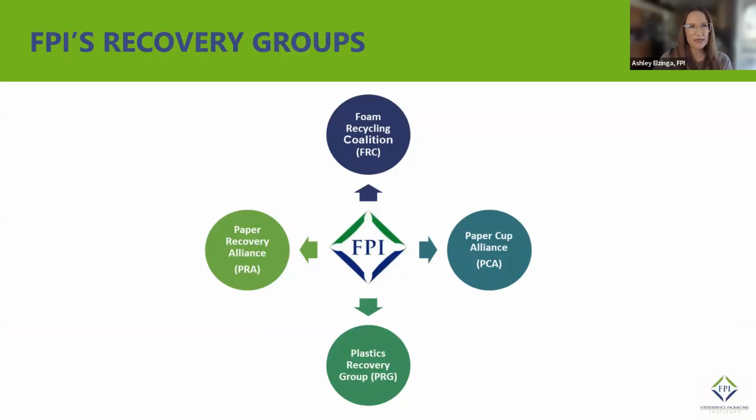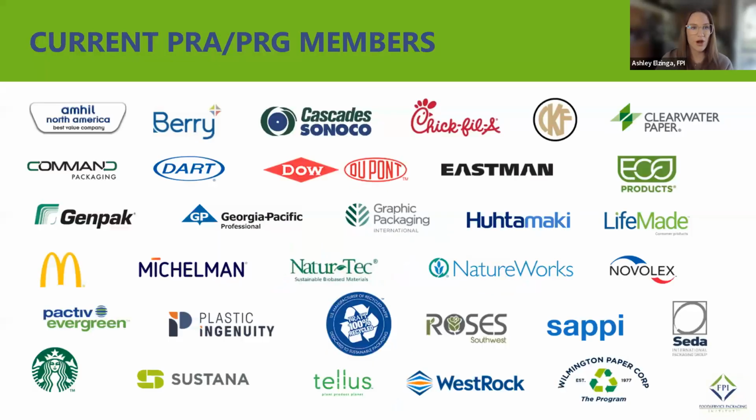So back in 2011 and 2012, FPI created these voluntary recovery groups. Our industry understood that no one company could do it alone. So they created the Paper Recovery Alliance and the Plastics Recovery Group, PRA and PRG. And these two groups have been going on for over a decade. Then along came the Foam Recycling Coalition, which is focused on polystyrene foam recovery. And then in 2018, we formed the Paper Cup Alliance, which is specific to paper cup recovery. Here are our current members.